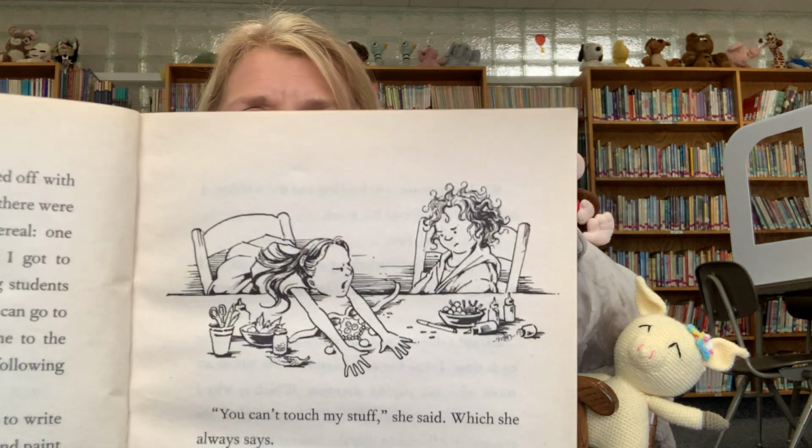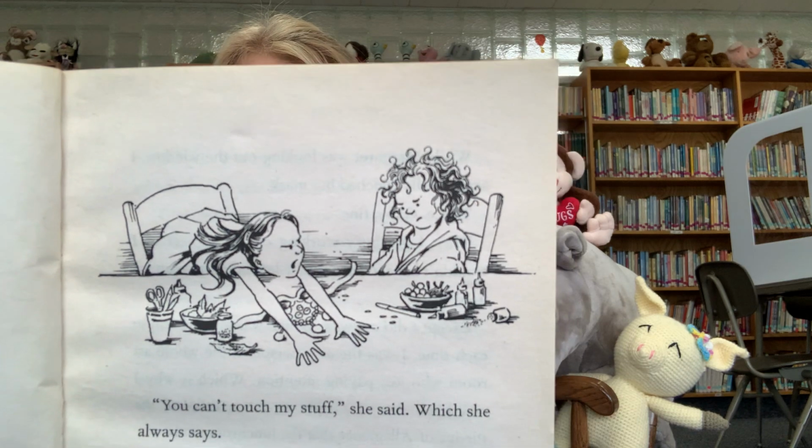And here's a picture of Margaret protecting her mask.